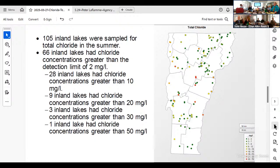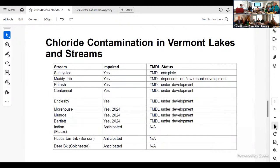So we are seeing both increasing trends in concentrations and evidence that our use of chloride in the watershed is impacting the concentrations in lakes. We also talked a bit about our impaired waters. So here is a full list of our waters that are impaired as a result, our streams. We don't have any impaired lakes at this point, but we've mentioned Sunnyside, which is the impaired water where we recently completed the first total maximum daily load, or TMDL, for our chloride impaired streams. We also have 6 additional impaired streams where we're developing TMDLs.